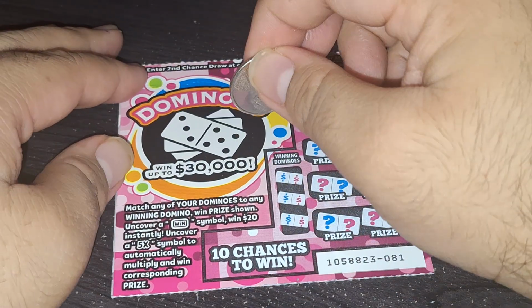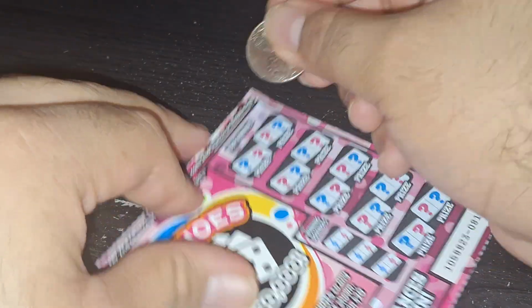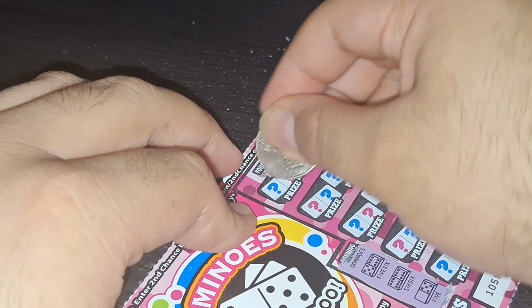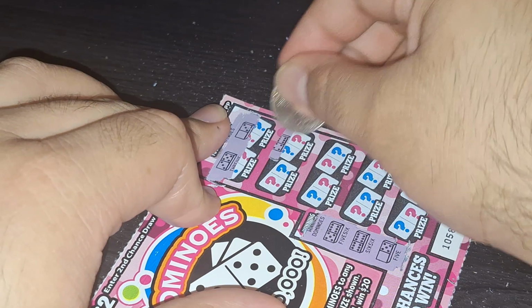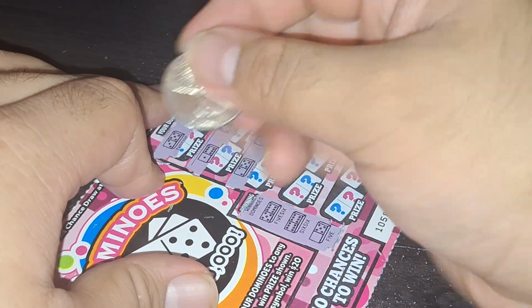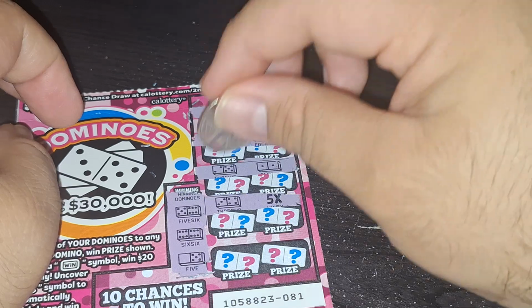How about this one? $20. Yeah. Oh. 5, 6, 6, 6, and a 5. That's a 3, 5. Nope, close. 5X, got a winner. There's our winner, alright. Nope.